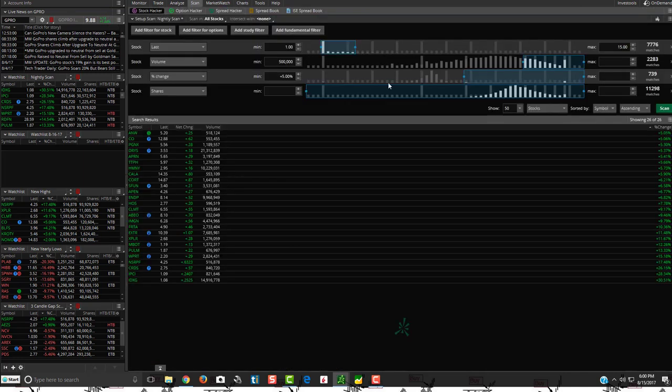Go up to the scan here. I'm going to do stocks between $1 and $15, minimum 500,000 in volume, with a gain on the day of at least 5%. Again, I usually tweak this. If you want to do higher, you could just change this to higher price stocks. I just concentrate on stocks under $15. Ideally, I personally do more under $10, but that's just my preference.